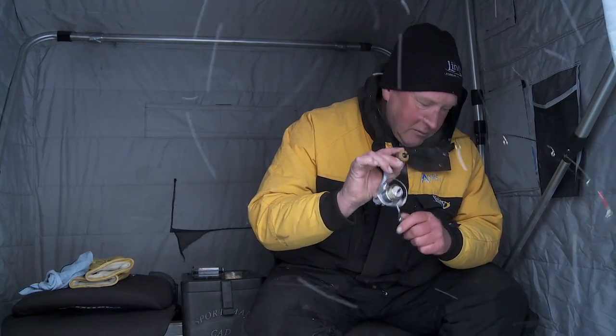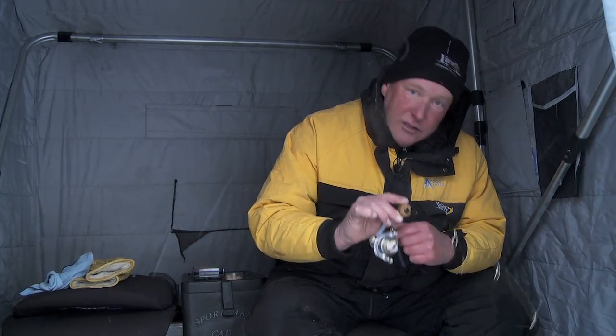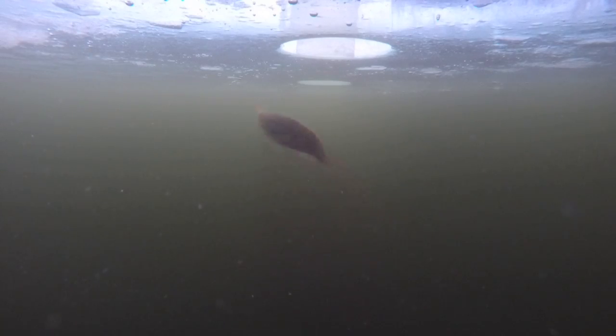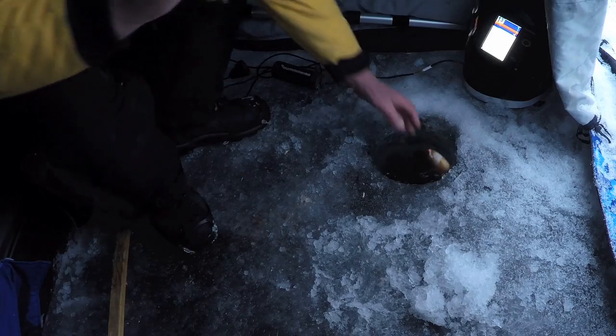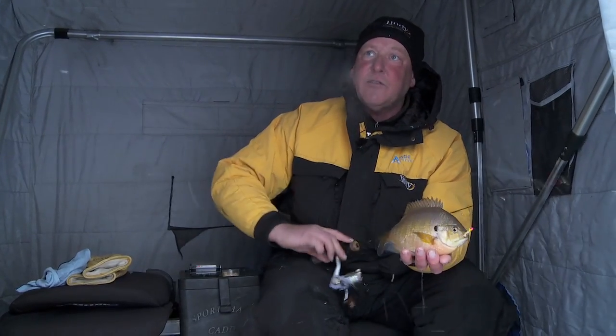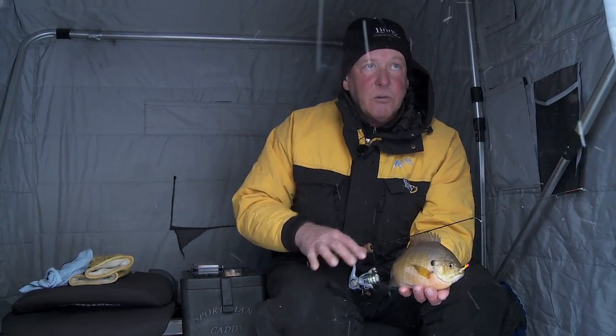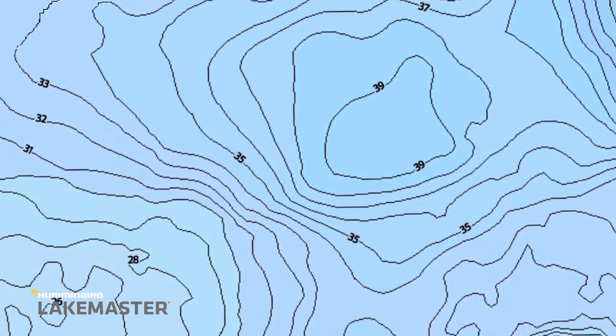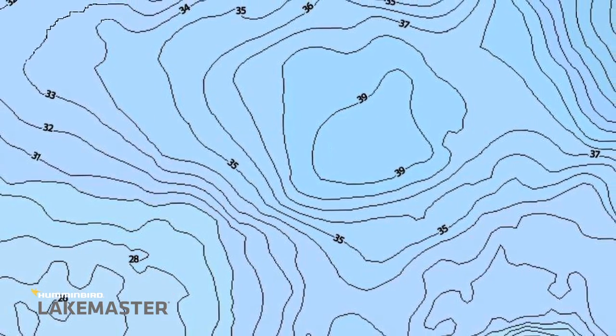You know what? Let me tell you what I'm doing here. There's shallower water nearby. There's a long tapering point that comes from the shore. Ooh, look at the size of that bluegill right there. That's not a bad one at all. That's a nice fish. What happens here, we're in the deepest water. This is probably the deepest hole in this bay of the lake. There's a long tapering point that comes out. It drops into this deep hole. And in early winter like this, most of the fish are right out in the middle of that deep water.